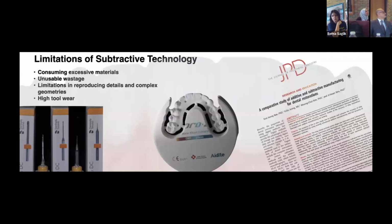Although this is the gold standard, there are some limitations when we look at milling. One is the use of excessive material. You use a puck, and it depends on the puck size. You nest it very well, still you may not be able to use that puck anymore. So the rest of that zirconia is wasted. Also, unusable wastage. That means that you cannot use it anymore. It's gone.